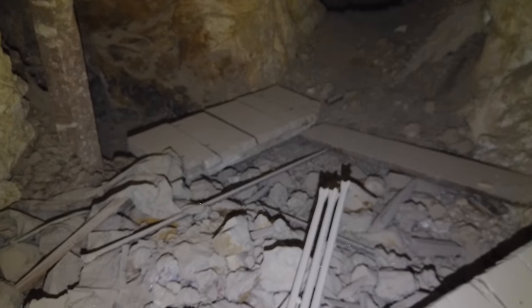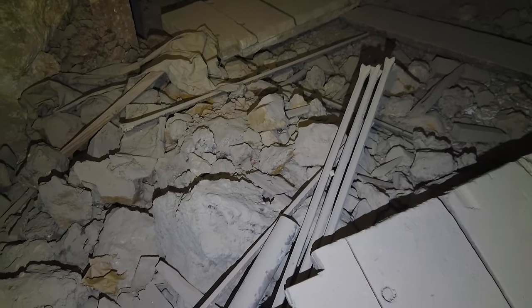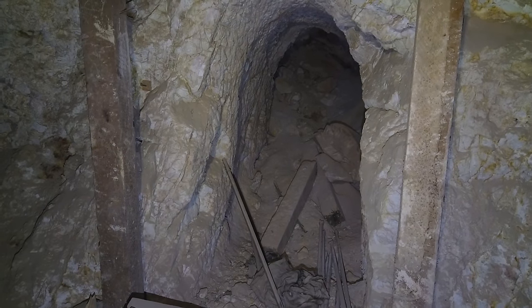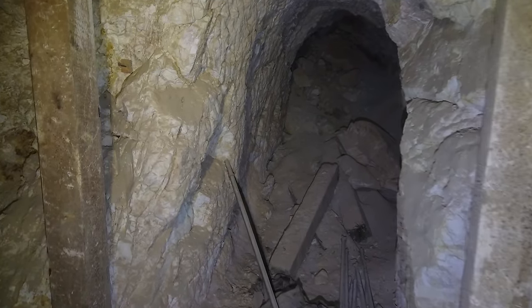Down here on the ground, there's a bunch of drill steel. Oh, goodness, there's drill steel just laying everywhere. Yeah, let's look up here. We've got a little thing going off that direction. Let's peek up in there.